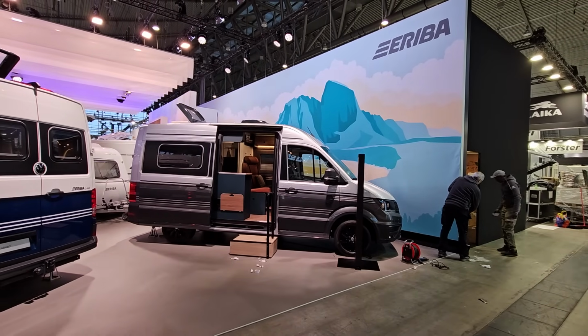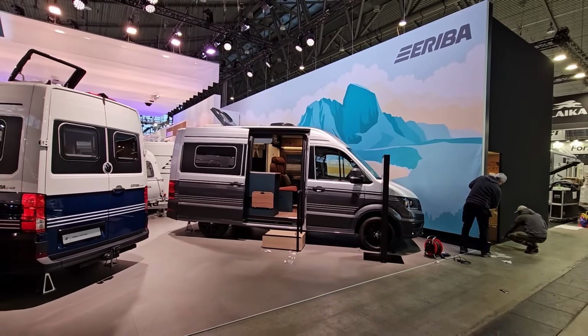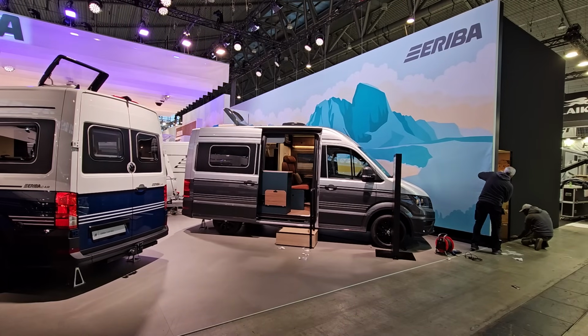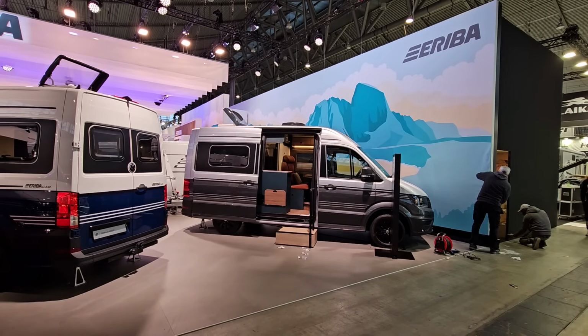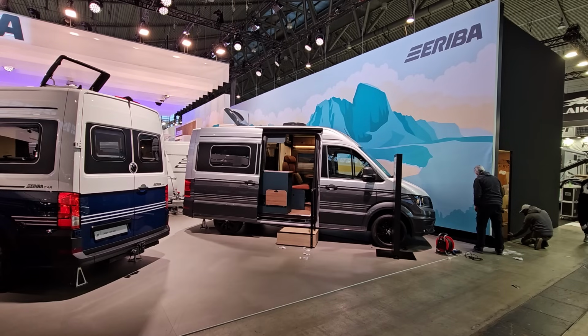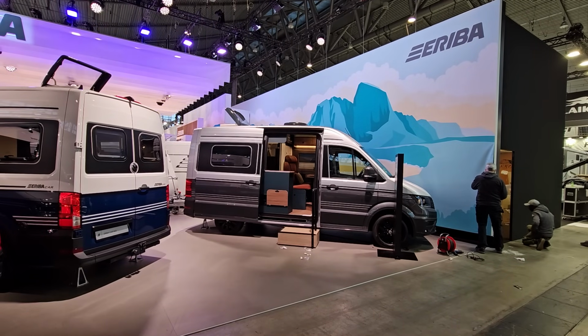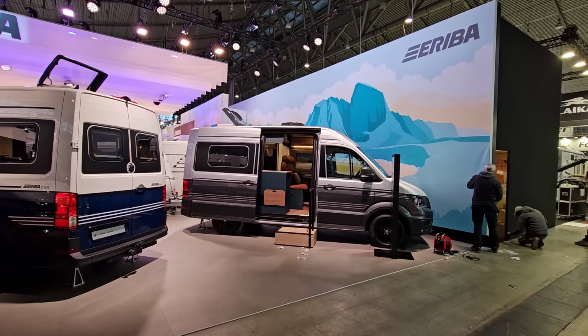Hello and welcome. Today I've got for you this ERIBA car. It is a vehicle which was introduced by Hymer for the 2024 season, and so it's been on the road now for some time, but so far I haven't actually seen any on the road, so I don't know if that's a reflection of how many have been sold or not.